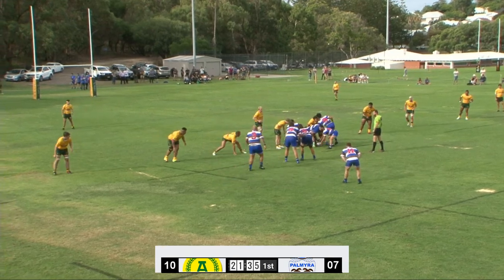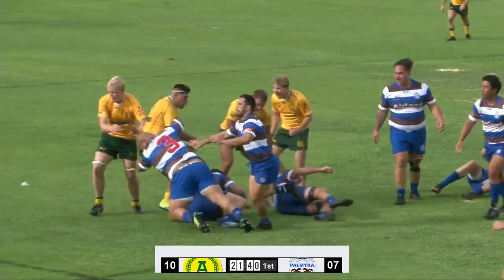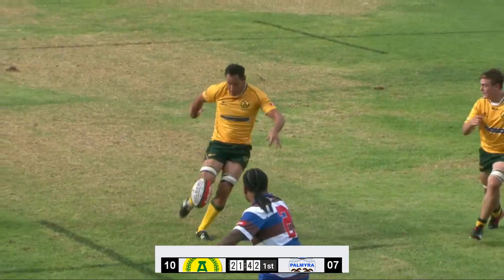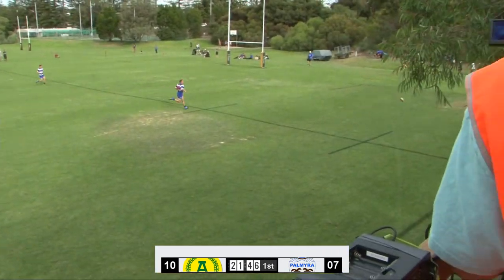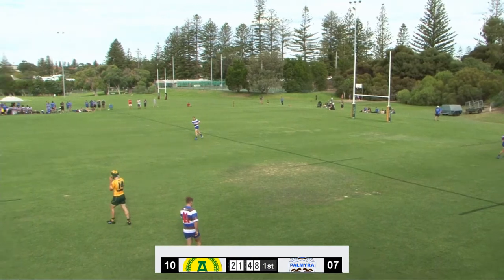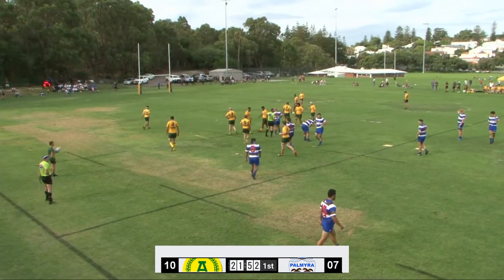40 out. It's used. Fullback called to use it. Anapu's underneath the ruck. Lost forward. Scooped out wide. Opportunity here. Hemi over the top. No advantage. Five in front of the kicker.